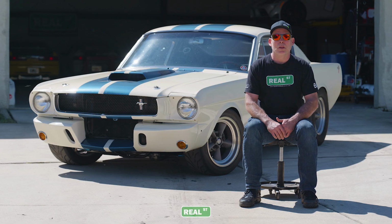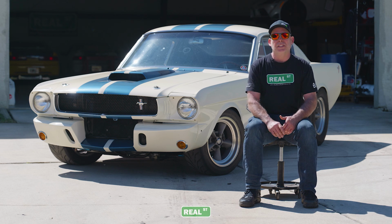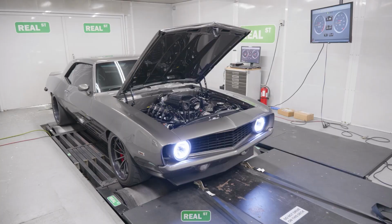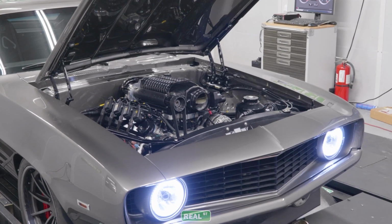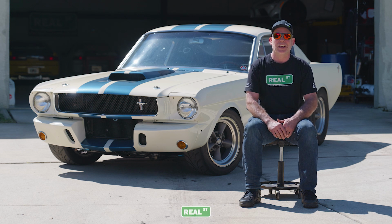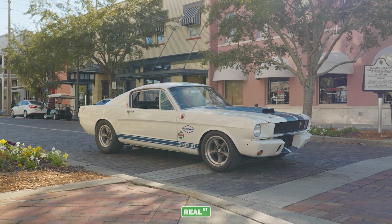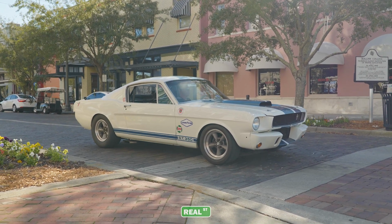So basically the aim of the project was to have a high-powered classic street car, and you may have seen the 1969 Camaro that we featured before. That's actually Job's brother Chase. So now they have this Chevy Ford pony car dynamic, which is pretty neat. The Mustang's a little bit lighter, a little less horsepower, but will definitely give the Camaro a run for its money, if not be a little bit faster.